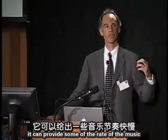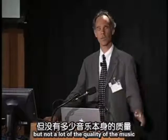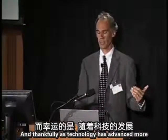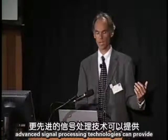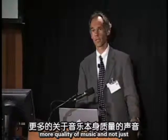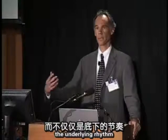It can provide some of the rate of the music, but not a lot of the quality of the music. And thankfully, as technology has advanced, more advanced signal processing technologies can provide more quality of music and not just the underlying rhythm.